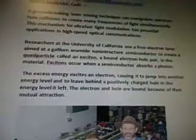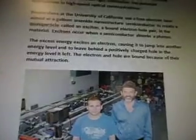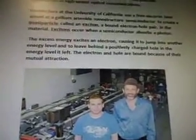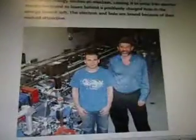Researchers at the University of California use a free electron laser aimed at a gallium arsenide nanostructure semiconductor to create a quasi-particle called an exciton, a bound electron-hole pair in the material. Excitons occur when a semiconductor absorbs a photon. The energy excess excites an electron, causing it to jump into another energy level and to leave behind a positively charged hole in the energy level it left. The electron and hole are bound because of their mutual attraction.